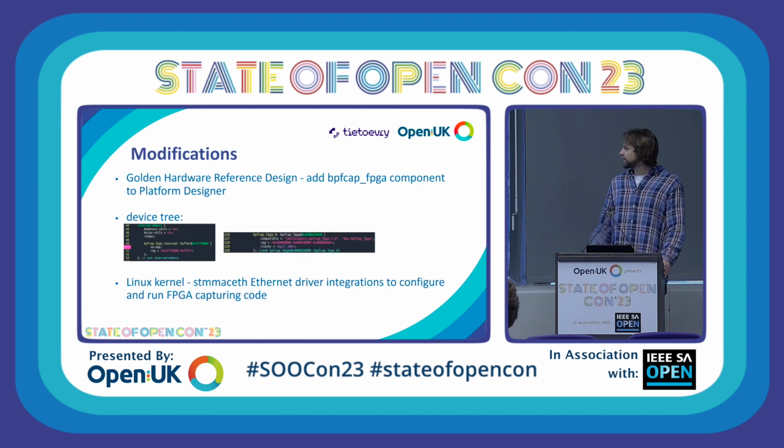So yeah, some modifications. Since I was using the Intel Quartus IDE, I had to integrate it with the proprietary toolchain here and add some device tree entries. First one is for the pre-reserved buffer in the RAM that is shared between the FPGA and the kernel, so the kernel doesn't work on this memory. And I also added the device on the right.